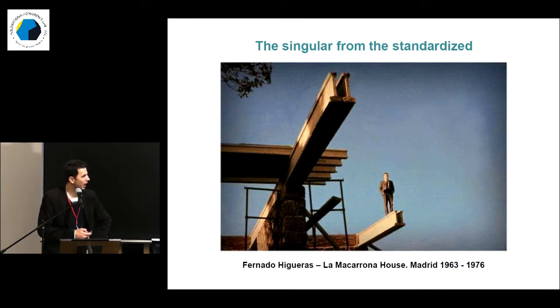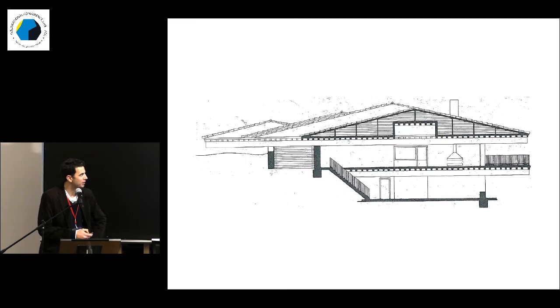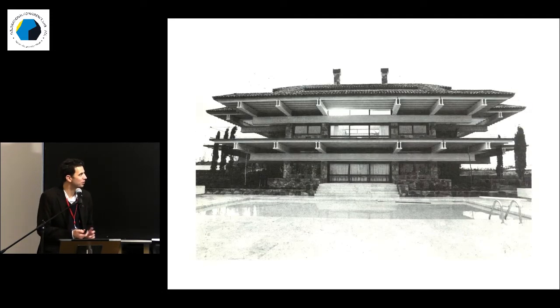This is the case of La Macarona House, where a set of different size prefabricated beams are disposed one above each other in a very simple constructive way. So we have a first layer of main prefabricated beams, a second layer of secondary beams just disposed above this first layer, and a third layer of prefabricated joists that is disposed above. The total has a high depth floor slab of 1.50 meters, and that gives a very singular appearance while having a very simple construction.